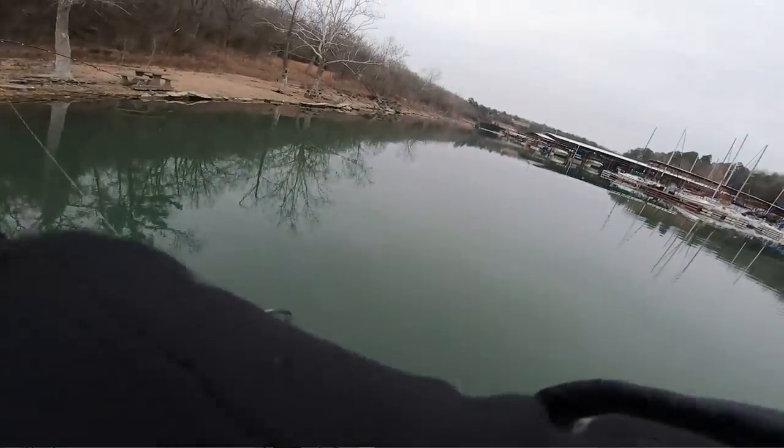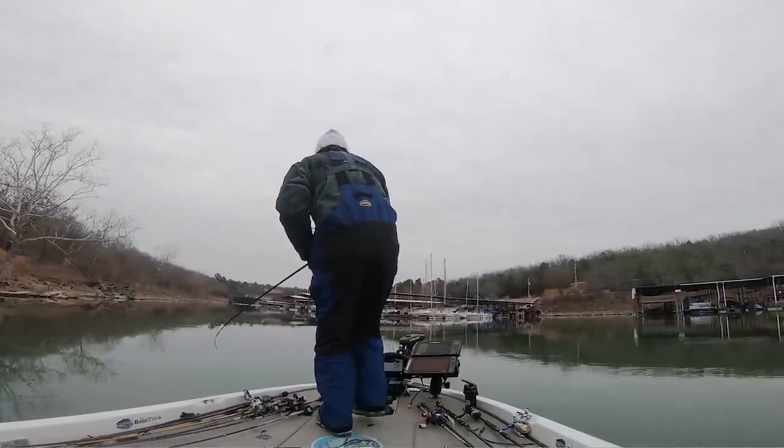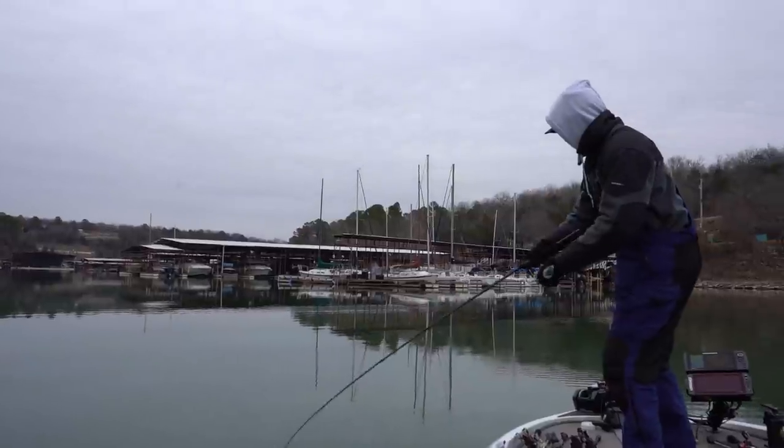Got him. There we go. Good one. Finally, got one of these fish to bite on a little swim bait, just like the Deep Dive app told me. Solid little fish right there.